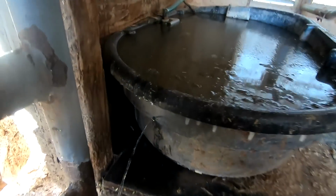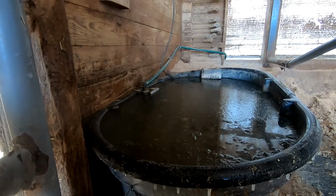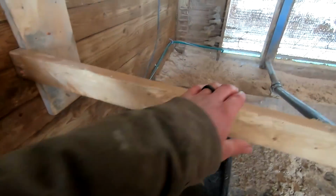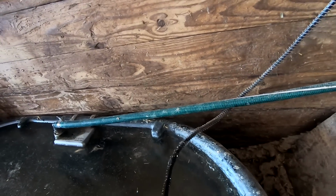I'll put a little hole in the trough. Just hoping to keep water moving through the hose and it won't freeze. And then I got a heating element in here as well. If this is all working, we shouldn't have trouble. This heating element, I guess, you need to make sure it actually works right. It's the only question I have.